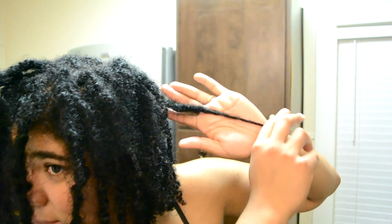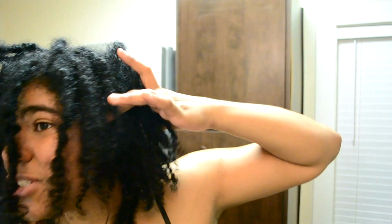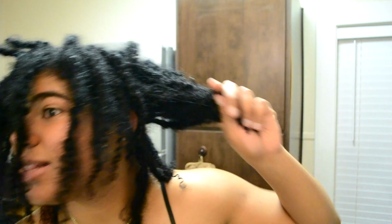But for the most part, the majority of them stay curly. A lot of them stay curly. It's just the middle part that wants to seal. I just feel like it would look awkward if just the middle sealed. And plus, I like the curly ends and I want to keep them. So that's just a little bit of maintenance that you gotta do if you want to keep some curly ends. So now I'm about to blow dry my hair.